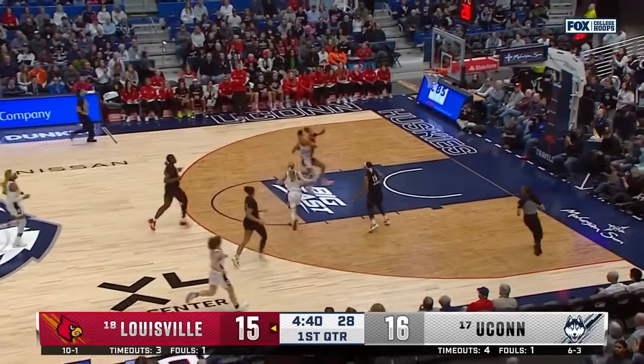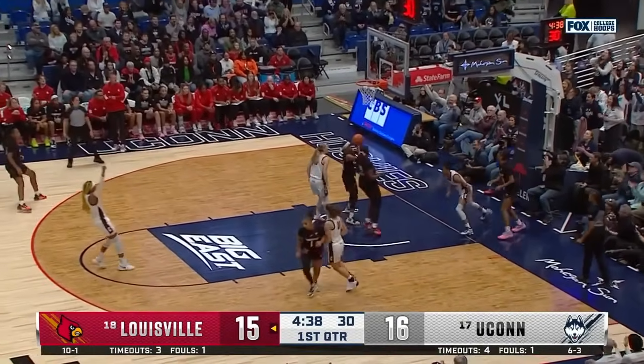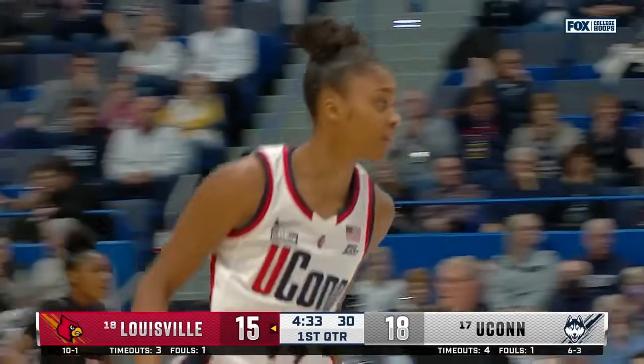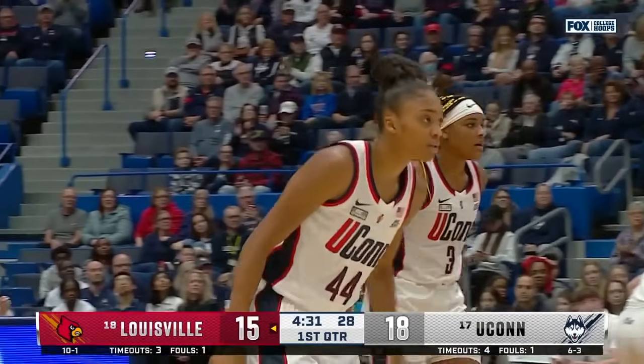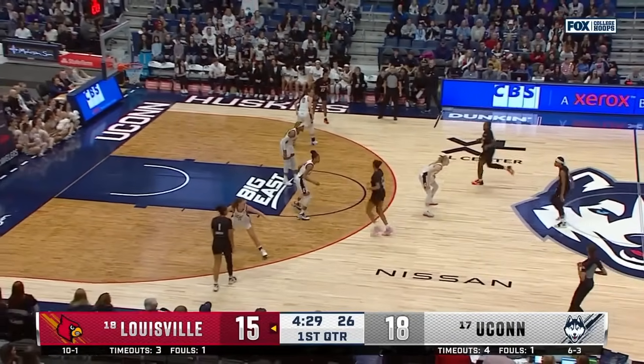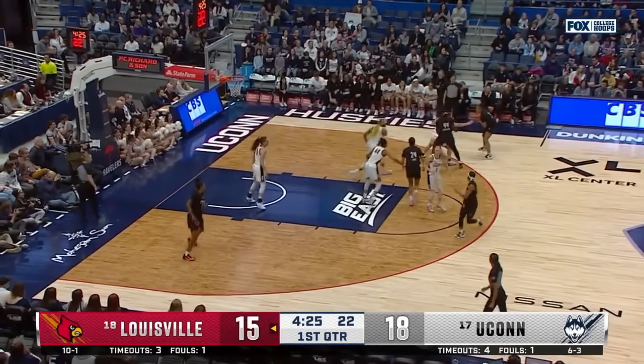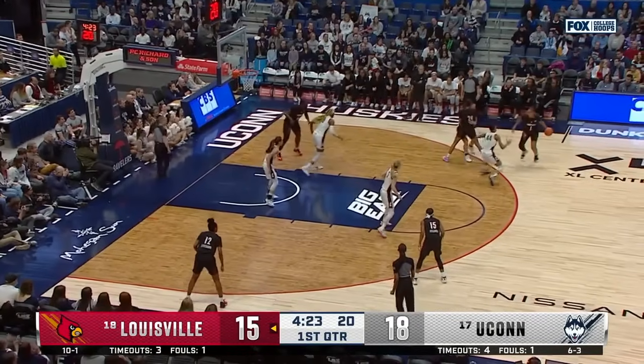And coming out of that timeout, though, UConn turning over Louisville, and the bucket for Aubrey Griffin. I love what Aubrey Griffin can give this team off the bench. She's a player who can get to the rim, who's active on both ends of the floor, can be a spark. UConn now on a 6-0 run. And a +3 advantage.